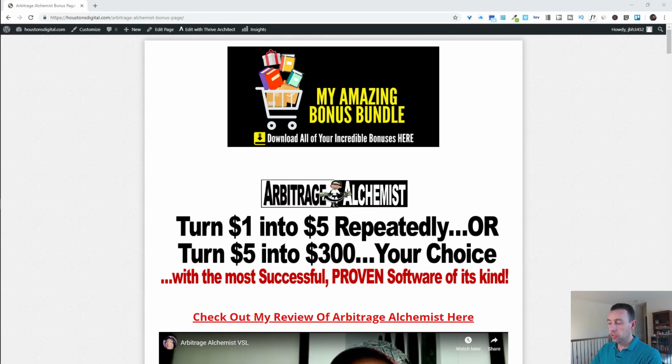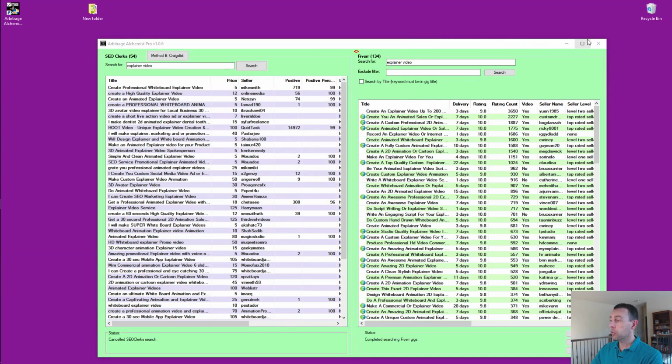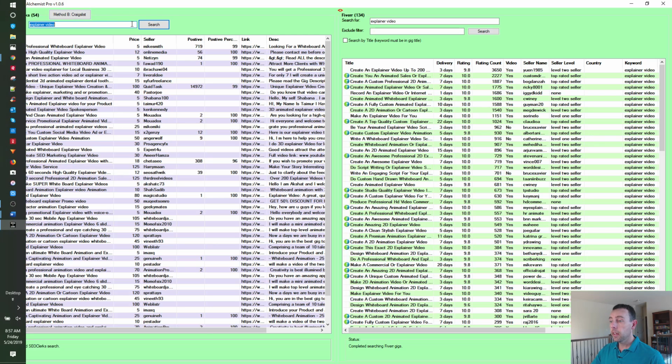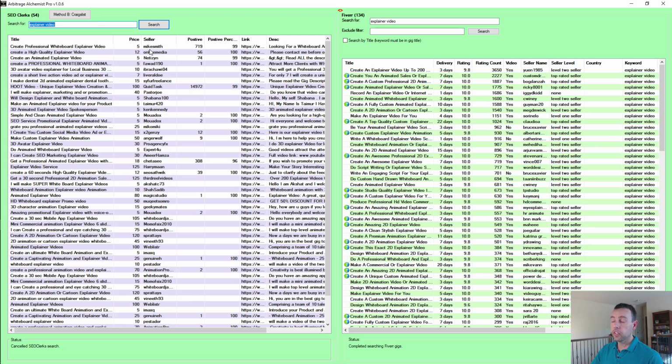I'm going to go ahead and show you a quick peek into the actual software, just to give you a quick hint about what it does. All right, so basically it comes with two different methods. Method A, or button A, is where you're going to use a site called SEO Clerks. And you can get a lot of high quality services done for a really cheap price. And then the idea is to buy low, sell high. So we're gonna go in method A and buy a service on SEO Clerks.